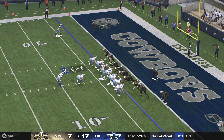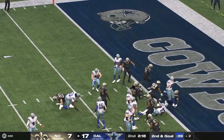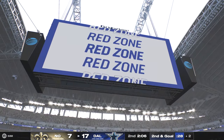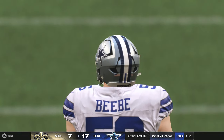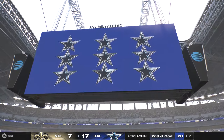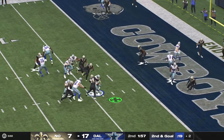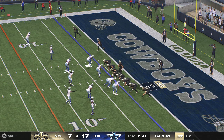So now, from half the distance closer, here's first and goal. Let the fullback try to power it home. He'll try to push forward, but only a yard down to the two. A second down throw for Prescott. The pressure gets home. He's lost the football. And this is taken in by the defense.